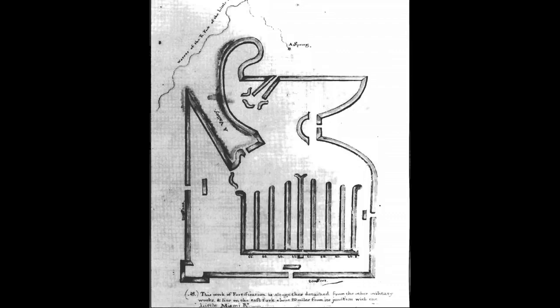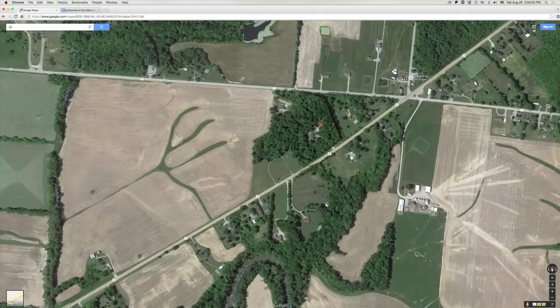I don't know. But here's the good news. They missed a spot. And you can see it right on Google Earth. Here's a satellite image of the area where the structure was said to have been located. It's just southwest of Fayetteville, Ohio, where the 131 and the 50 intersect, and it's all just farmlands and trees. Do you see the spot they missed? There it is, right there.